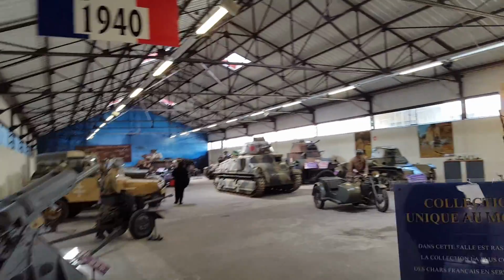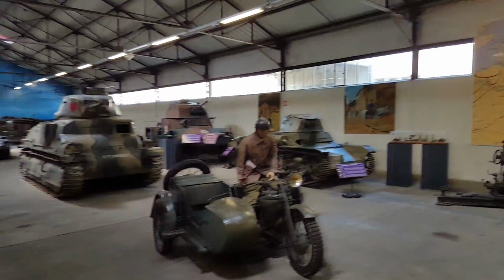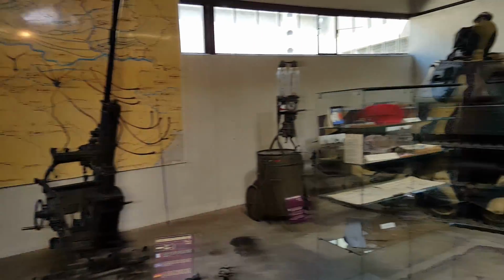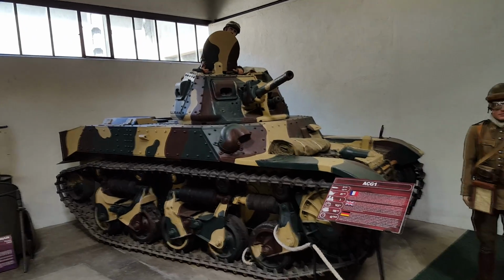The French World War II section. There's Saumur with pride of place. AMR 33, it was the Automitrailleuse de Reconnaissance. It was part of the cavalry units. This was a fascinating one. I did not recognize this when I walked around.